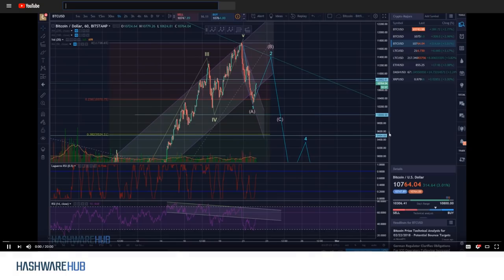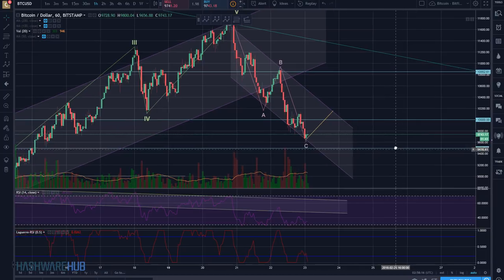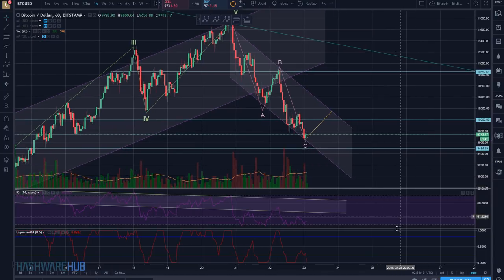Also, sorry, I clicked on a comment. Also on the Laguerre RSI, it does show that it's still in oversold territory, and it looks like it's going to continue to go in that direction.